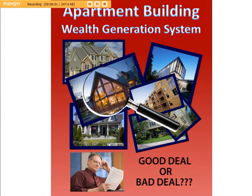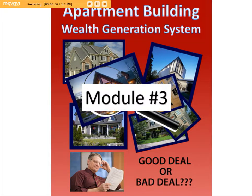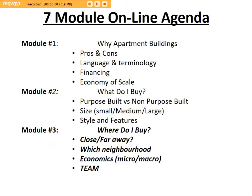Back once again to apartment building wealth generation system, and we are about to start module number 3. We've wrapped up with module number 1, why apartment buildings, and then with number 2 we looked at what do I buy, purpose built versus non-purpose built, different sizes of buildings, the styles and features that you want to look at and avoid. In this particular module we're going to look at where do I buy?